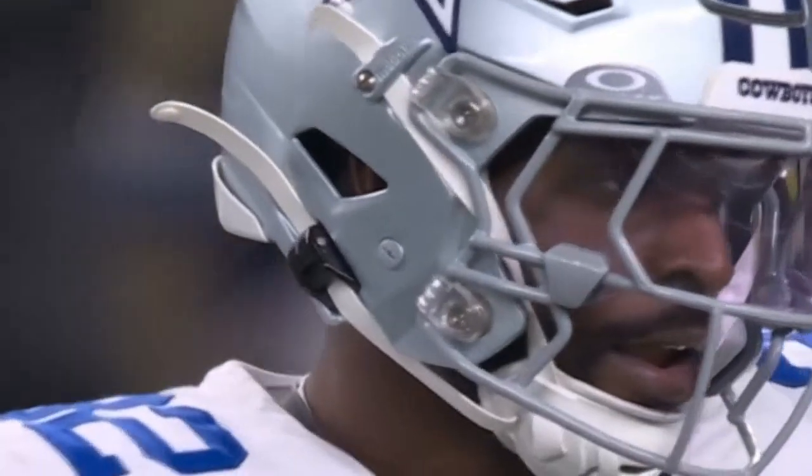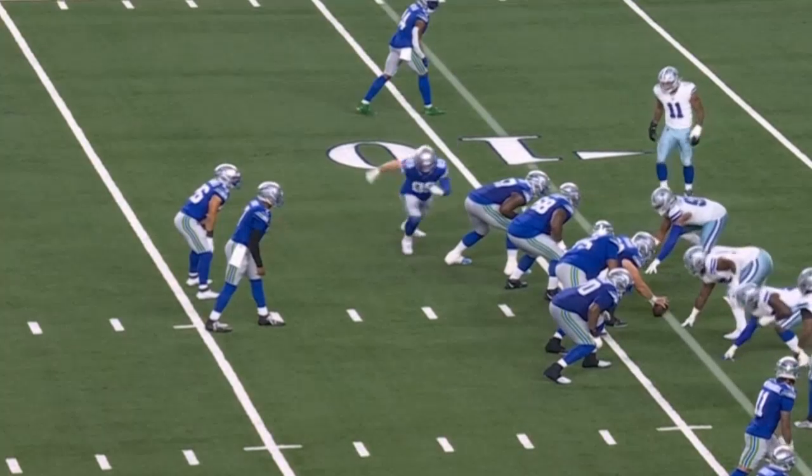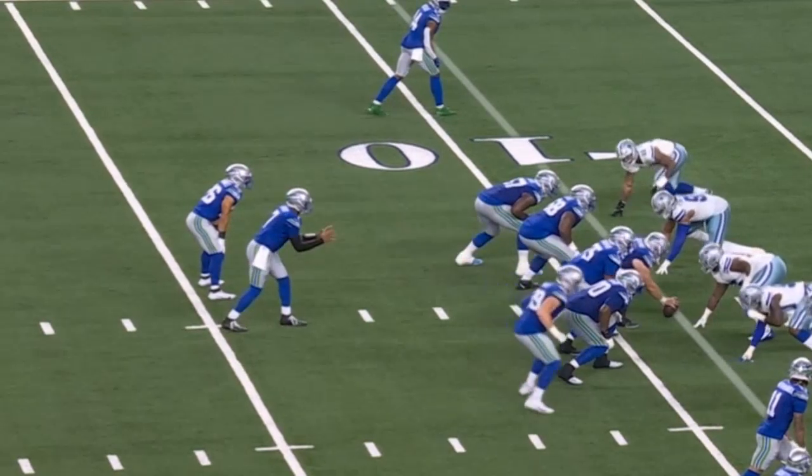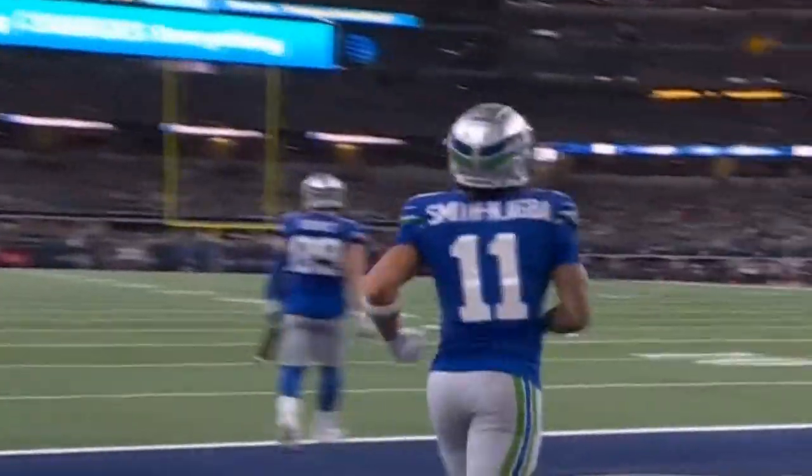So earlier, Dallas had a 47-yard penalty. A gain on a 47-yard penalty. Here's a gain of 40 for Seattle on a 1st and goal. Smith lofting one too deep. Incomplete. 2nd down for Smith and Smith-Njigba.